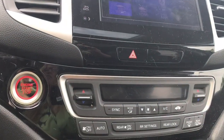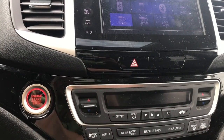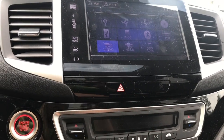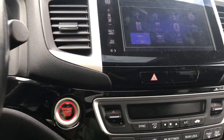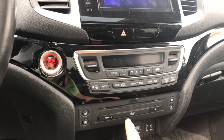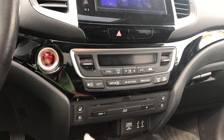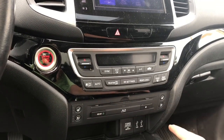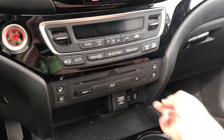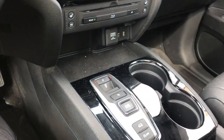And you have down below your dual climate control. There's your fan, as well as your AC, front and rear defrost, as well as the heated steering wheel. And then there's the other fan located there. And as well, you have the DVD player, which is up above, and I'll show you that when we get in the back seat. Heated and cooled seats for both driver and passenger. And then you have your 12 volt as well as your USB. And then you have your different options for your drive mode.